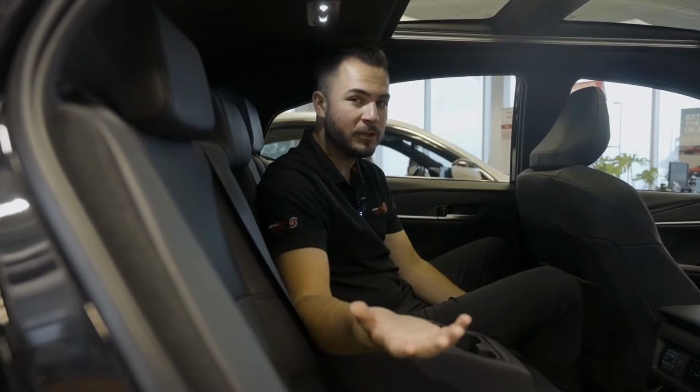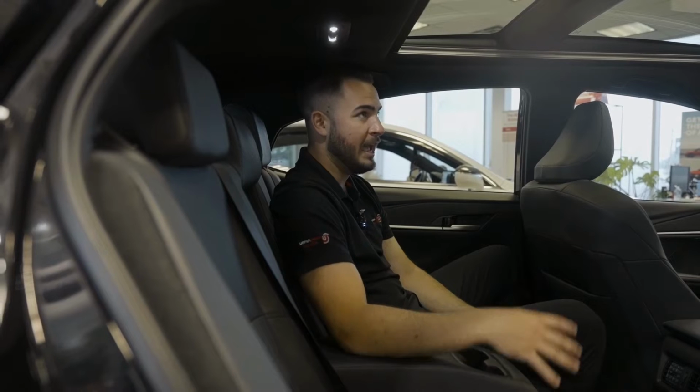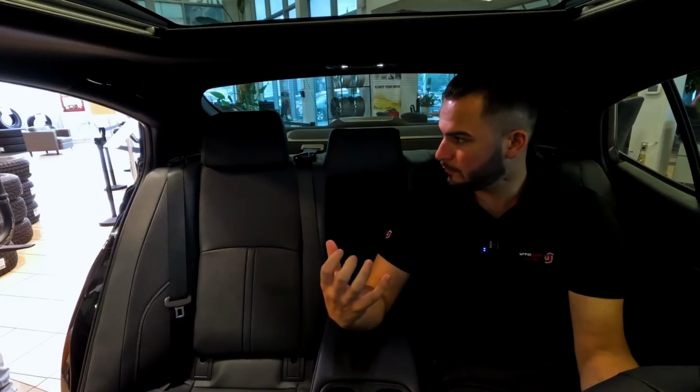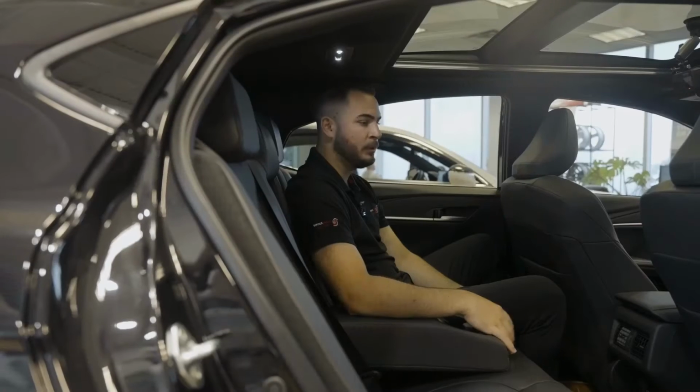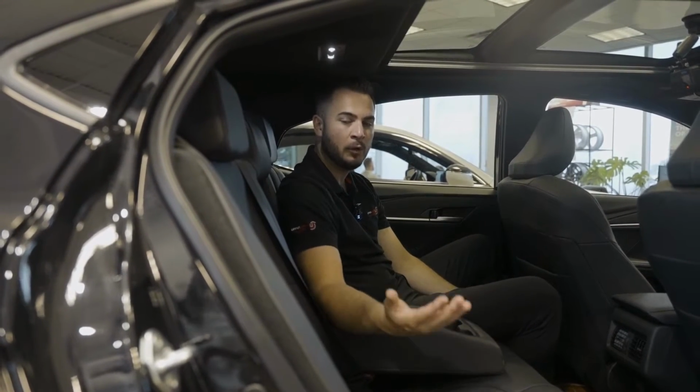If you guys have watched the videos before, you guys know that I love a moonroof that comes all the way back into the second row. And I think that if that wasn't into the second row, you would feel a lot more claustrophobic in the back of this vehicle. With that being said, I still think they've done a very, very good job redesigning this vehicle.